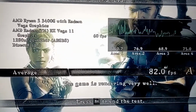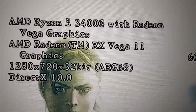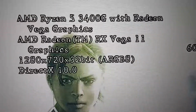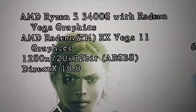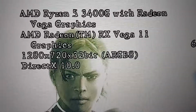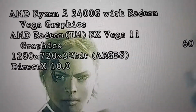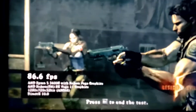Frames per second on average. AMD Ryzen 5 3400G with Radeon Vega graphics. AMD Radeon RX Vega 11 at 1280 by 720 by 32-bit. DirectX 10. All right. That's it.